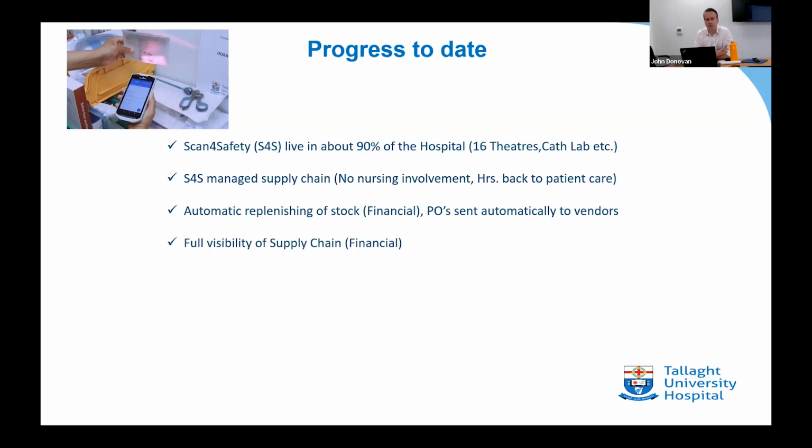From a financial perspective, speaking as an accountant, we have full visibility of the supply chain. We have real-time stock levels, real-time stock valuation. That's as opposed to the year end, once a year, that you will do with your external auditors just to get a stock take done. As we spoke about, electronic recall management is available for patient safety at the click of a button.